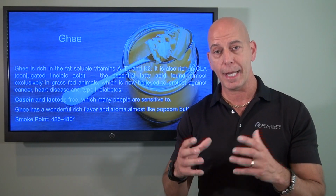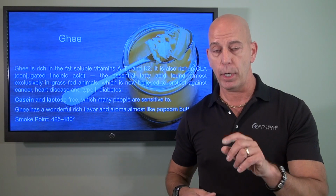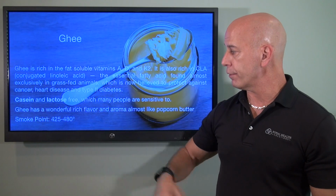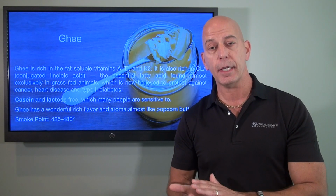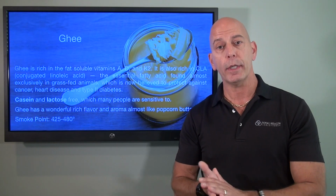So basically what they'll do is take butter and clarify it, but they go another step. So instead of just clarified butter, they take it another step further where it's clarified even more. So it's got a very, very high smoking point in the range of 425 to 480 degrees. So this is great for high heat cooking. I like to brush it on steak. I like to brush it on different types of things I want to sear on the grill because I know it can handle the heat better.